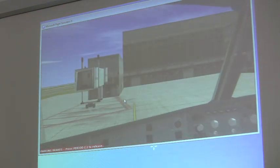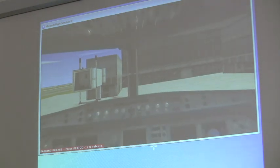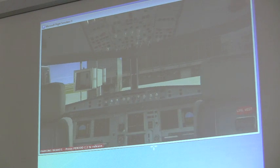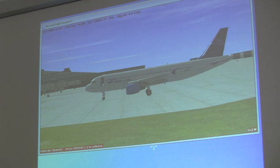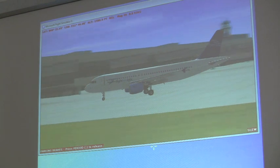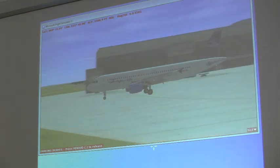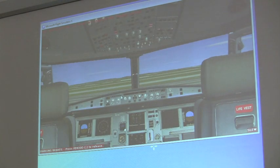This is our final part of the demonstration. It's our virtual cockpit. A lot of you guys wanted to see it. I'm going to slew this aircraft a little bit so that you can line it up and see how it changes the lighting based on the angle of the sun. Much better.